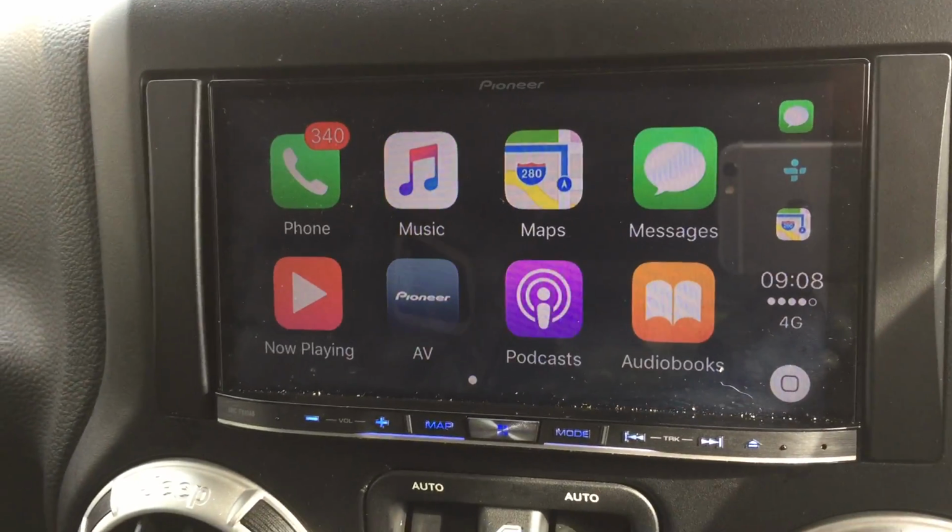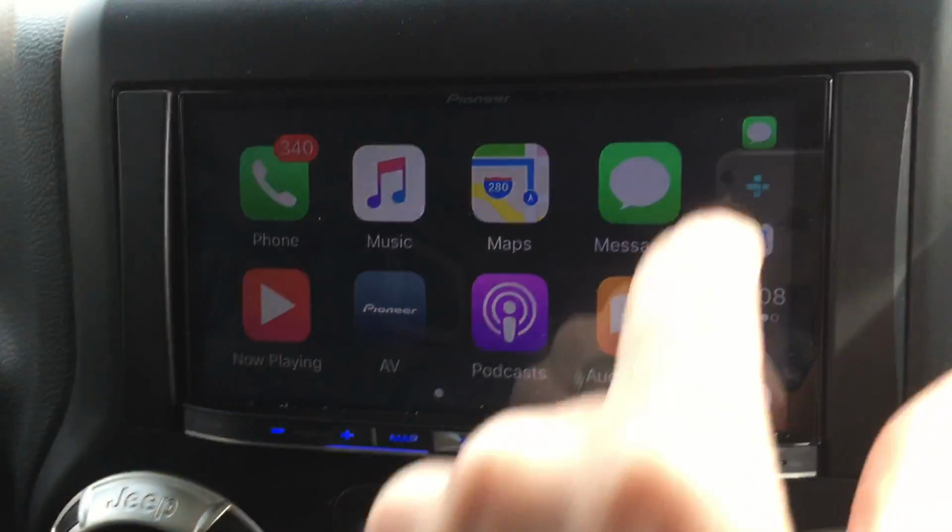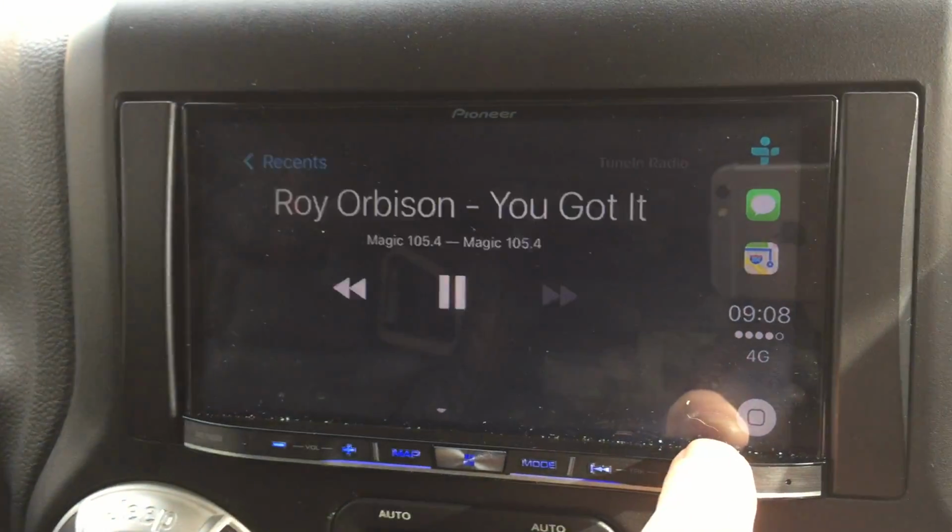BMW 1 Series helps to keep you clear of the congestion and connected to the open road. And now the 5-door BMW.